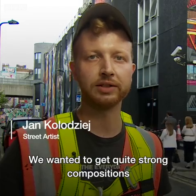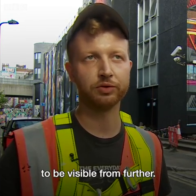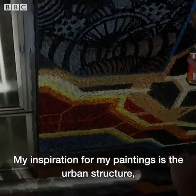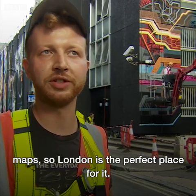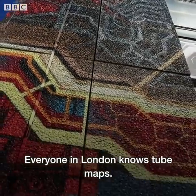We wanted to get quite strong composition to be visible from farther, but still quite a lot of design is improvisation on the wall. Main inspiration for my paintings, there are urban structures, maps, so London is actually a perfect place for it. Everyone in London knows tube maps.